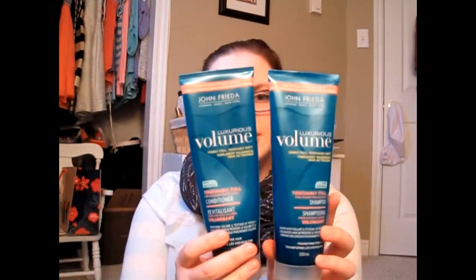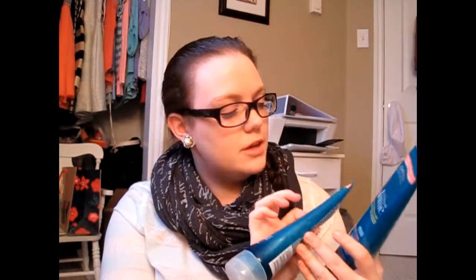Next thing I have here is a drugstore shampoo and conditioner. These are the John Frieda Luxurious Volume Touchably Full for Color Treated Hair Shampoo and Conditioner. They make ones like these without the color specific properties, but they also make the one for if you just got your hair dyed. And this was the one I decided to try because I've never seen a drugstore shampoo that is both protective of color dye and also provides volume. So when I finally saw this in stores I had to try it, and I got probably about 3/4 of the way through and my hair just got really sick of it. It was leaving my hair super dry and boring looking, and I had to switch it up. So that's why that ended up in that pile.